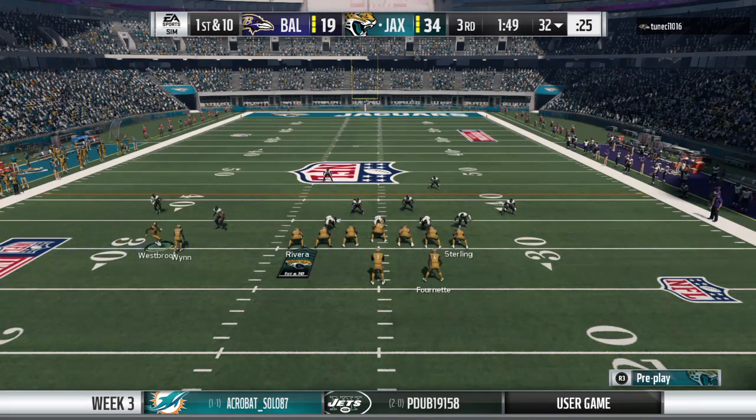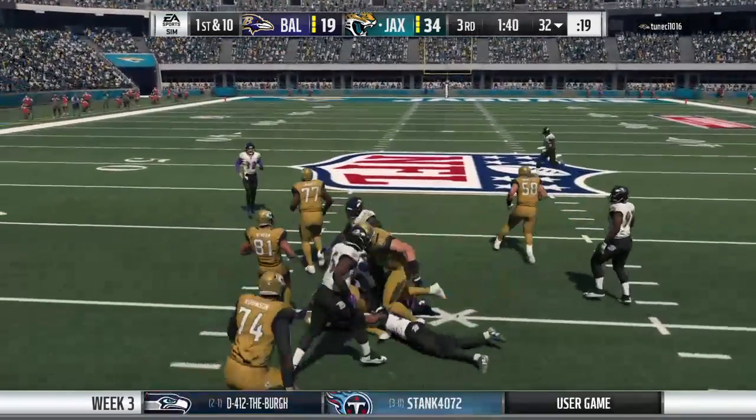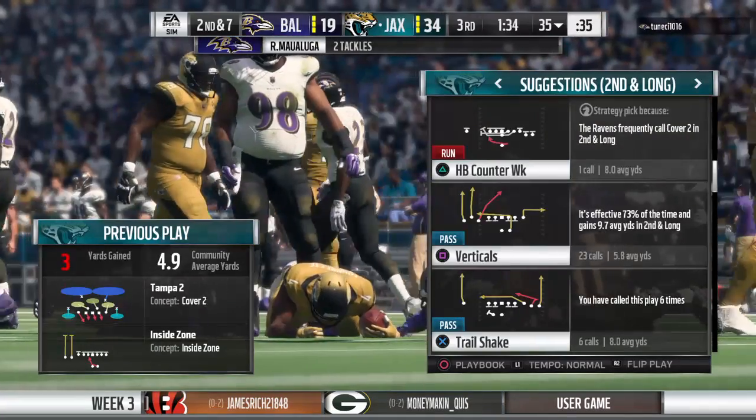They'll send a receiver in motion to the right. They'll run it now out of the gun. And he'll get this only up to about the 35. 3 yards on the pickup there, and it'll be 2nd down.